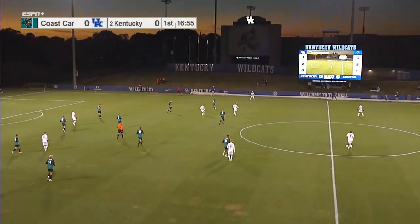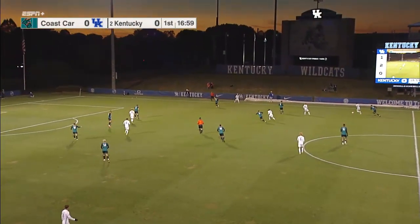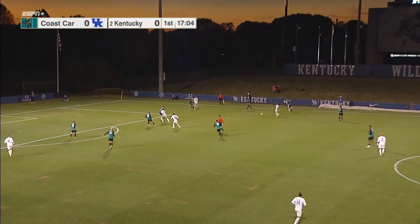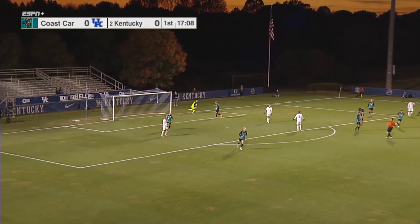Miller goes back to Grosso, and now they'll look to switch to field. Rodriguez with a nifty step, and now he has some grass in front of him. Back to Rodriguez, trying to poke it in.